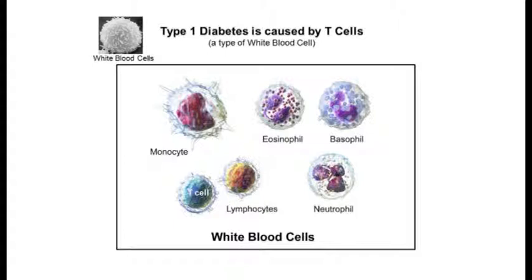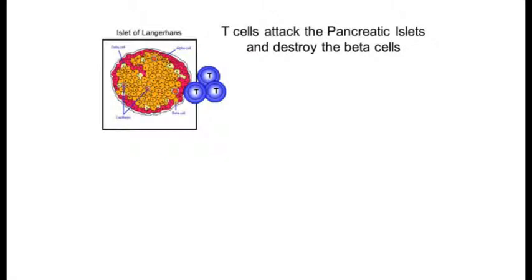The cell that's actually responsible for causing type 1 diabetes is the T cell, this cell down here. And T cells are essentially the snipers of the immune system. So they're very specific. They choose their target carefully, lock onto it, and home in on that particular target to attack. So what happens in type 1 diabetes is that these T cells go to the pancreas and they infiltrate these pancreatic islets, and they lock onto and destroy these orange beta cells that are making the insulin.